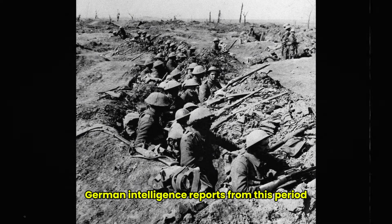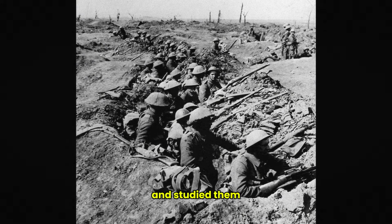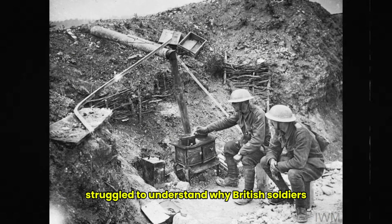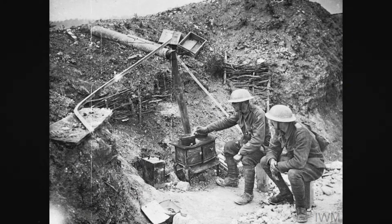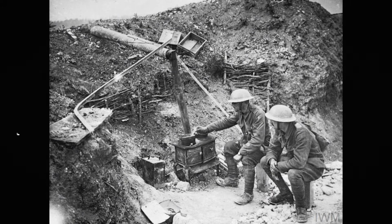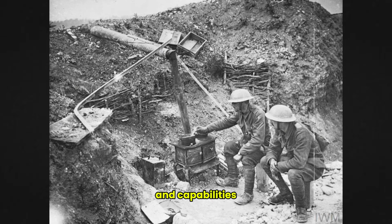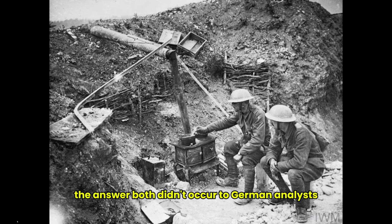German intelligence reports from this period show confusion about British capabilities. They'd captured some of the improvised bombs and studied them. Technical analysis concluded the devices were crude but effective. But intelligence officers struggled to understand why British soldiers were using improvised weapons when they presumably had access to official grenades. Some German reports suggested the mud can bombs indicated British supply shortages. Others argued they represented innovative tactics that should be countered. The disagreement reflected genuine confusion about British intentions and capabilities. Were the British desperate or innovative? The answer, both, didn't occur to German analysts.